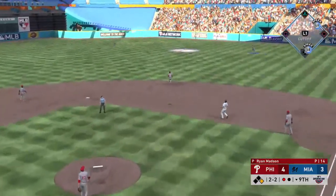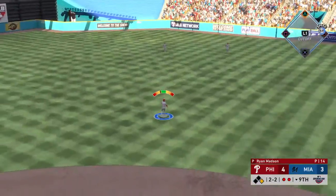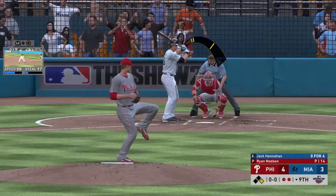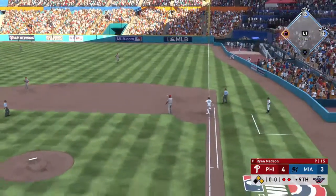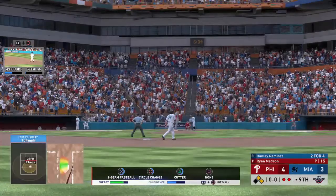Pulled toward right center field. Worth will have plenty of room as he makes the catch, and there's a big out, number 2. Coming to the plate now, Jack Hanahan. He'll be looking for something he could drive into the gap and drive home that tying run from first. And that runner will go no further than second as there are 2 aboard now.